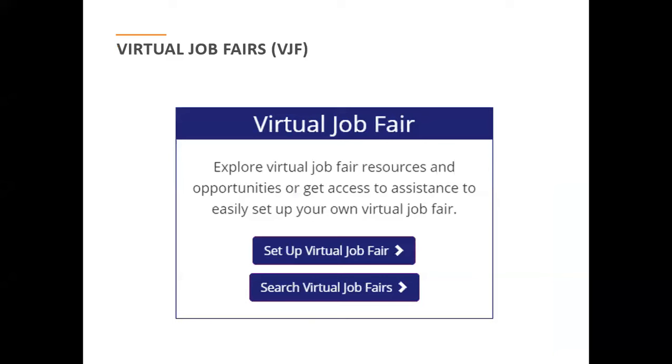So going back to the home page, the other section that we're going to take a look at is the virtual job fair. The 2 buttons here are Setting Up Your Virtual Job Fair and Search for Virtual Job Fairs. The Setting Up Virtual Job Fair button takes you to a page where employers can set up their employer booth page. For the purposes of this webinar, we'll focus on the Search Virtual Job Fairs button.